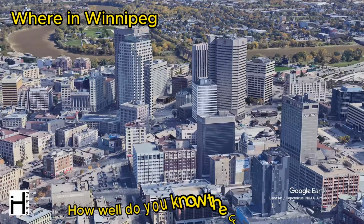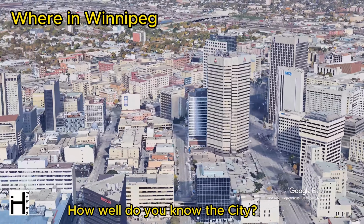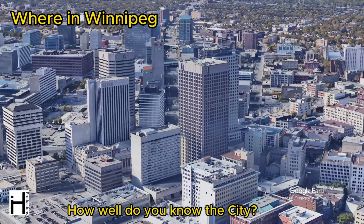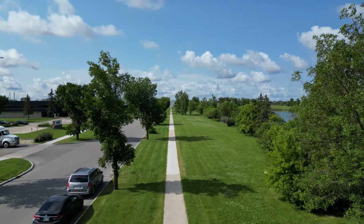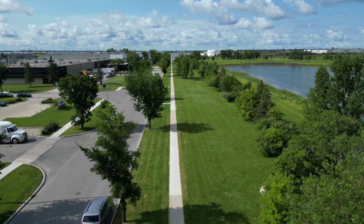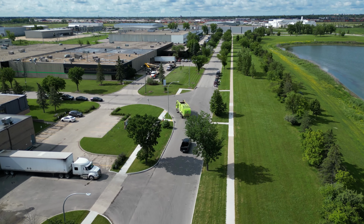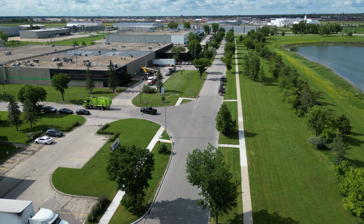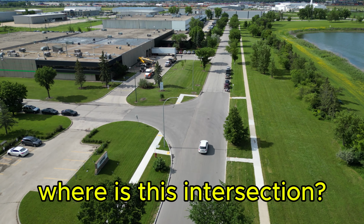How well do you know the city? Today, we're looking at this intersection. If you know where this intersection is located, please leave your answer in the comments.